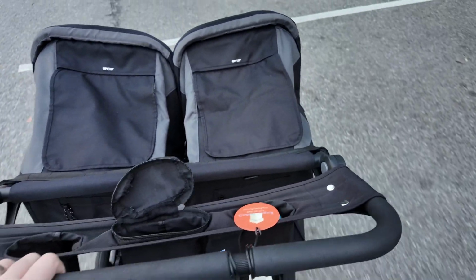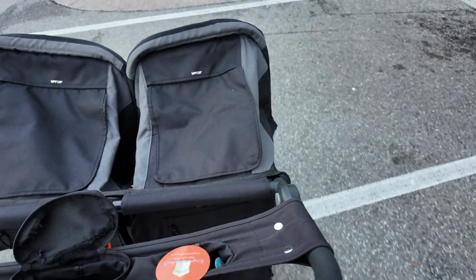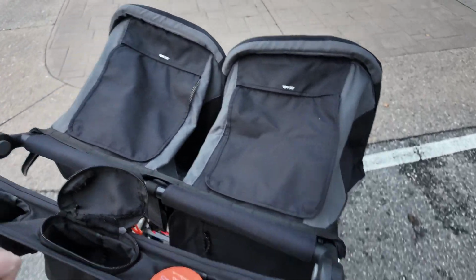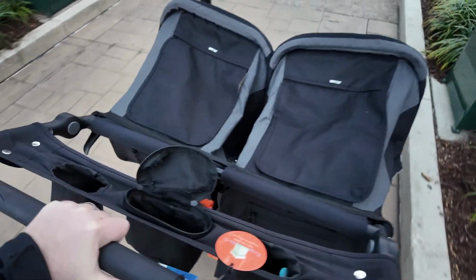I will say honestly, it handles really good, especially with two kids when you got things loaded up. So definitely the Bob double worked pretty good. Also pretty good in the weather too. See, it just kind of handles that way.